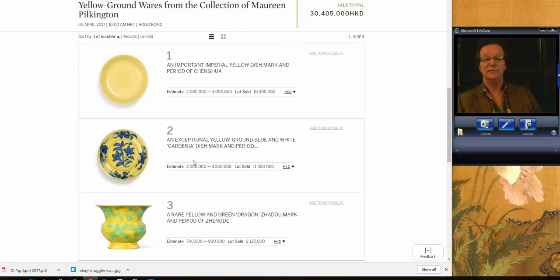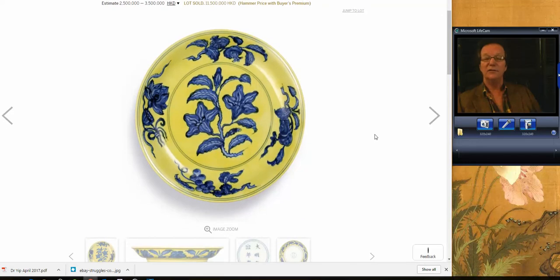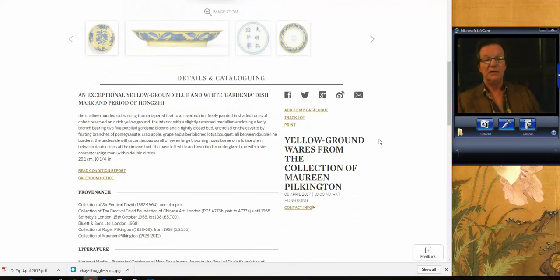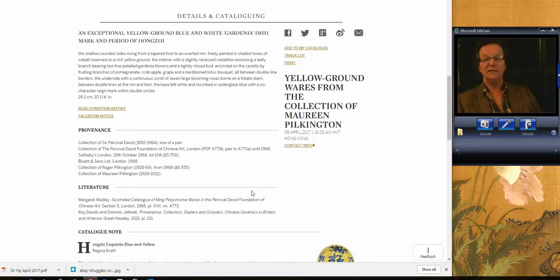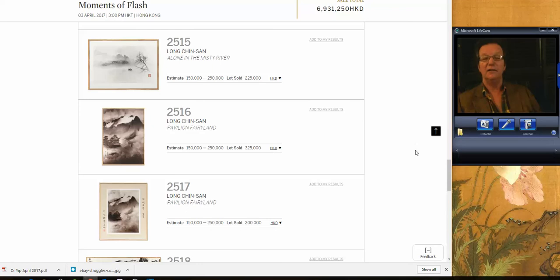Just really lovely. Blow that up a little. You remember a few weeks ago there was one of the same pattern at Christie's and it did about the same. There's always a market for these. But look at the provenance on this. It had belonged to Sir Percival David at one point. It belonged to the David Foundation. It was sold at Sotheby's in the 60s. It was sold at Bluett's, all right? And it's been in Maureen Pilkington's collection for 30 years. There it is, and it did really well. Provenance, provenance, provenance. You're going to hear that a lot.